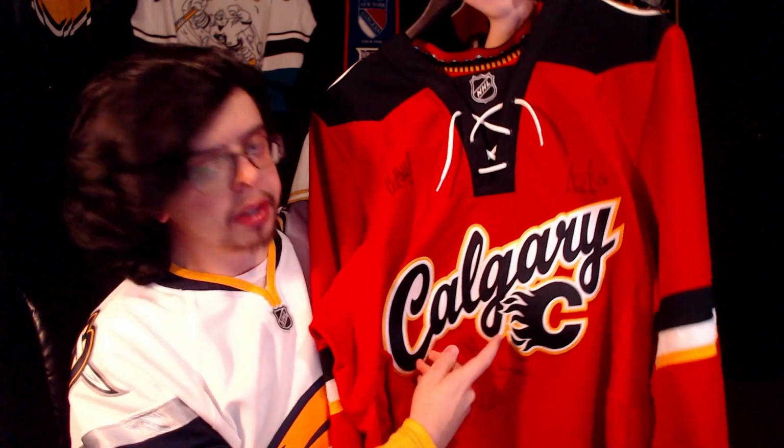Now, that being said, I usually don't like script jerseys or jerseys that just have text on the front of the jersey, but the fact that it does have the logo at the bottom makes it just slightly better for me. I like it just a little bit more. But the things that I really like about this jersey in particular are actually the shoulder patches and the back of the neckline here, which they kind of show off the same thing.